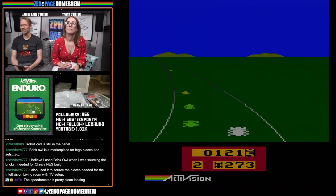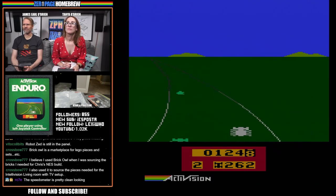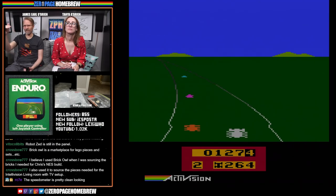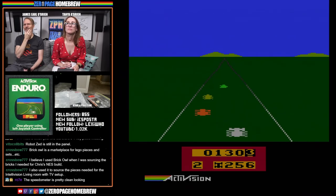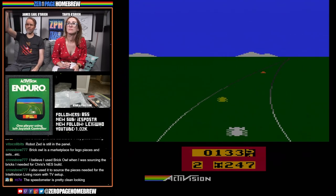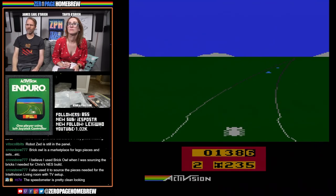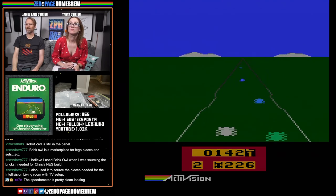The speedometer is pretty clean looking. It's very clean. It rolls perfectly. All the numbers roll. I guess it's pretty easy. You just start drawing and then you just draw to the limit. Actually, you could have that in memory completely, all the numbers in a row, and just have a starting point and draw them. Yeah, that'd be an easy task to do.